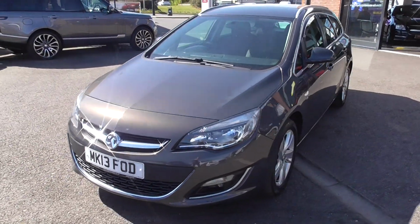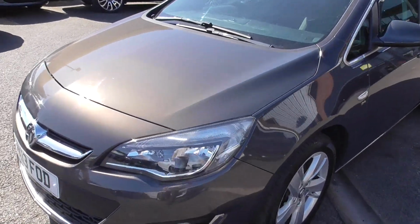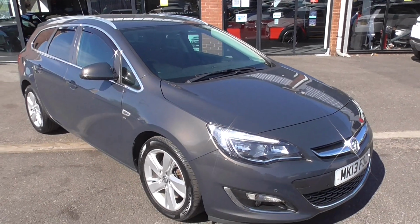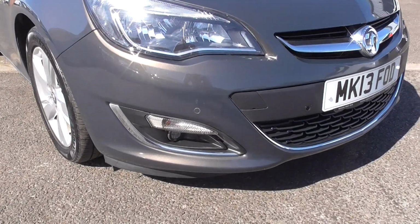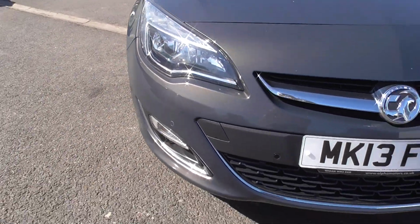Now this car on the colour is finished in moonwalk metallic. Now as you can see, the colour is absolutely fantastic. It's like a darker grey pearlescent, and in this sunshine today, 19 degrees here in Wigan today, it's just pinging off the paintwork. Now this particular model obviously is the facelift car, so it's got the fresher front end. As you can see there, the facelift cars have the chrome inserts on the bumper and the slightly smoked headlamps.